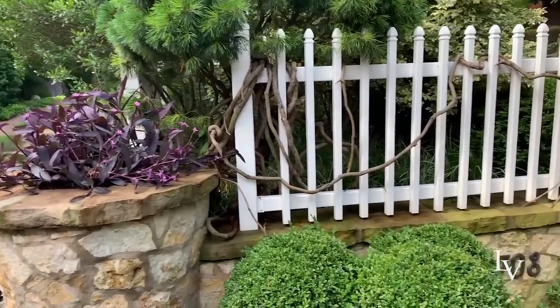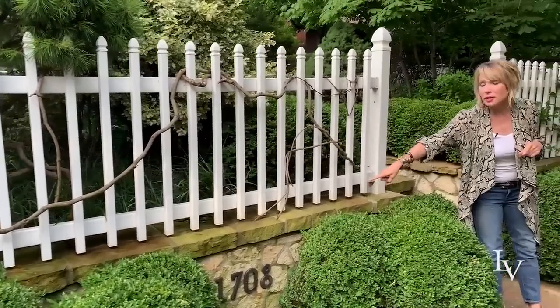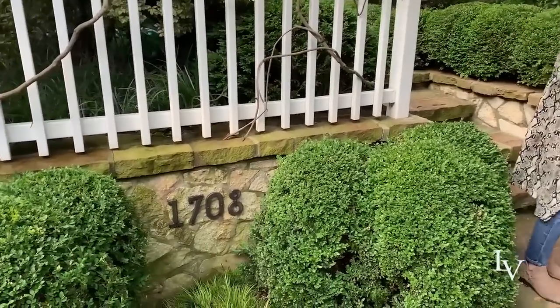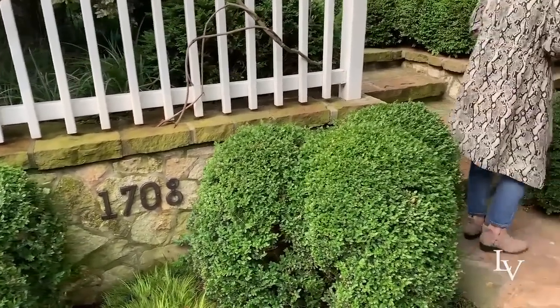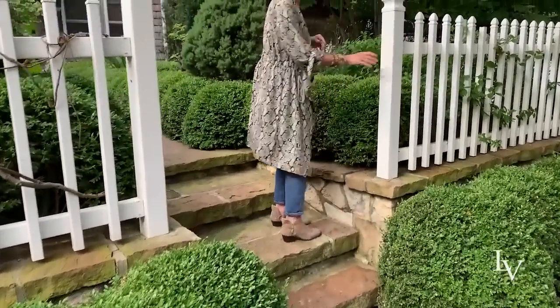As an appointment, he has some brass lettering, or brass numbering I should say, on the front, so it can easily be identified from the street.